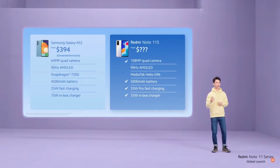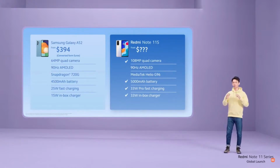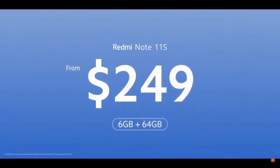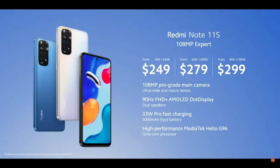But you're wondering, for how much? Redmi Note 11S starts from a recommended retail price of just $249 for the 6 plus 64 gigabyte variant. Incredible value, especially when we look at Redmi Note 11S right next to the competition. And for the other variants, Redmi Note 11S is $279 and $299 respectively.